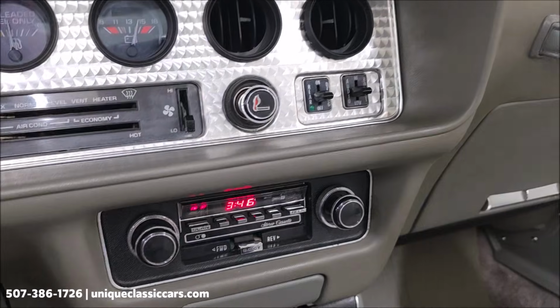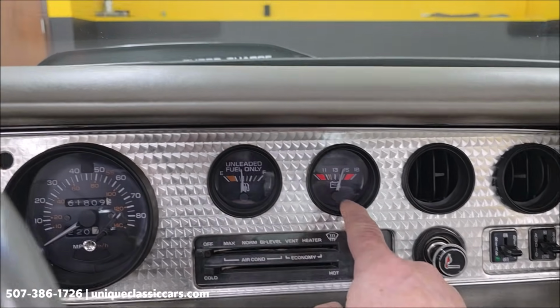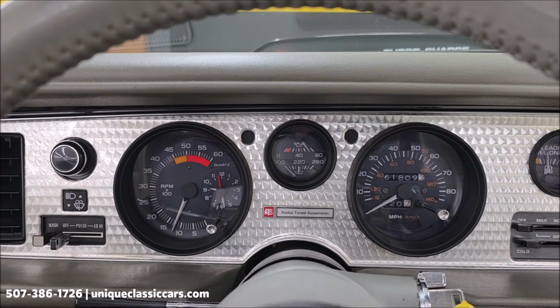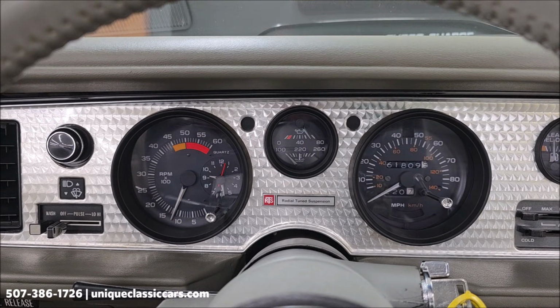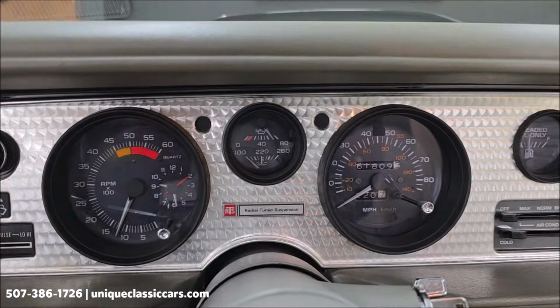And again, AM, FM cassette player. How about gauges? Looks like we have battery gauge up, fuel gauge working, oil pressure, and temp gauge. Get that to focus. There you go. That was a cold start, so I wouldn't expect the temp gauge to be up. Hey, check this out. The clock's working. Technician noted the gauges are working.